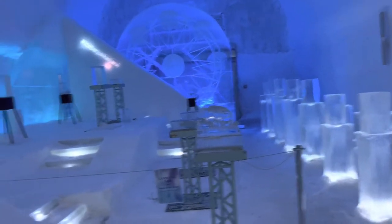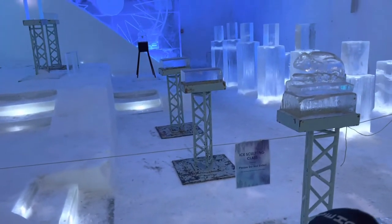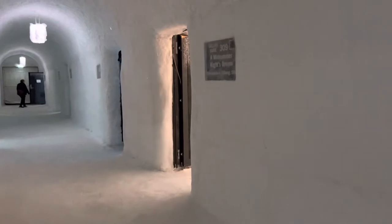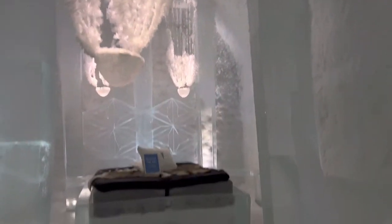So guys, this is the beginning of the sample rooms. It's just a straight corridor, and we were going to go and see the different rooms. So I'm going to be showing you guys what each room looks like, in case you ever want to live in the northern part of Sweden or visit this ice hotel, you know what the rooms look like. This is another ice room. So I guess you can choose the kind of room you want, depending on how much you pay.